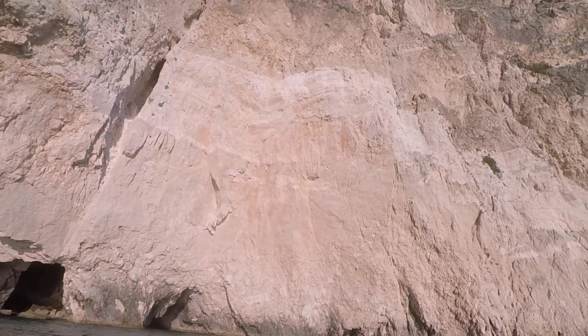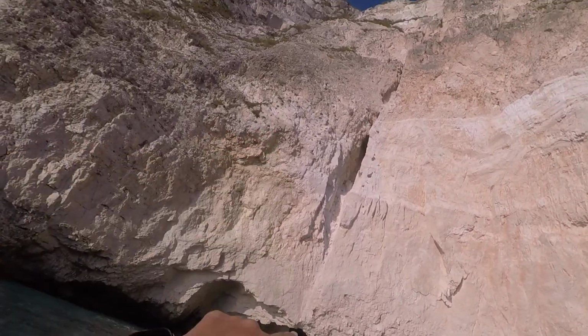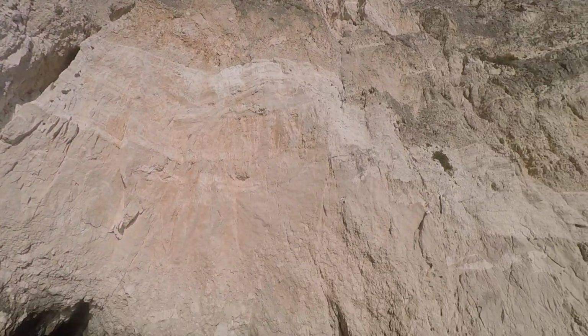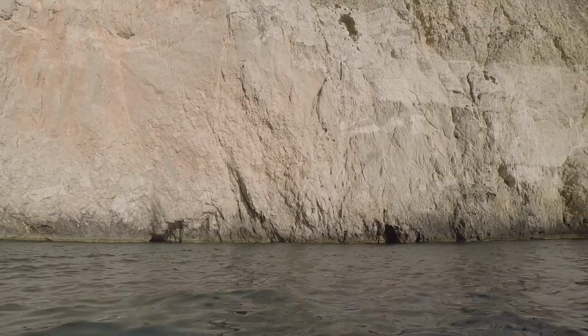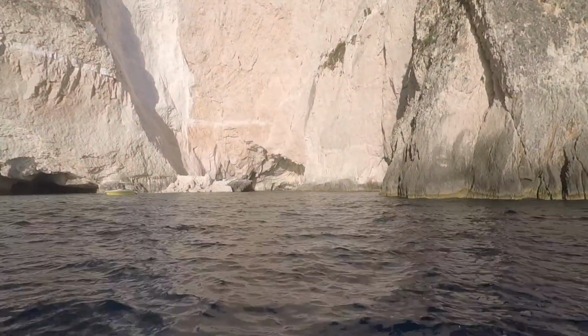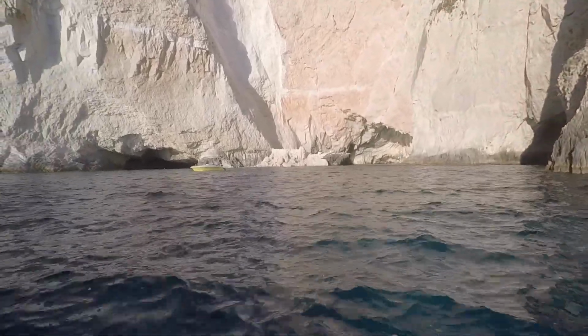It's so beautiful. You can see this layer up here. Oh, there's a hole up in there too. Yes, a vertical crevasse. Are you gonna go over to this thingy? Yeah. Cool. Oh, it looks like we might have another cave to the right too.